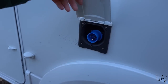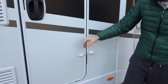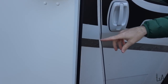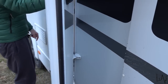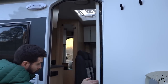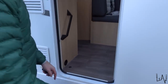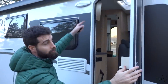Here's where you plug the power. I like how you can anchor every single door in this van, so when there is wind, they will be nice and attached over there. There is a fly screen here, and of course we already showed you this. I love the retractable step. Yeah. It's amazing. Nice. Outdoor light.